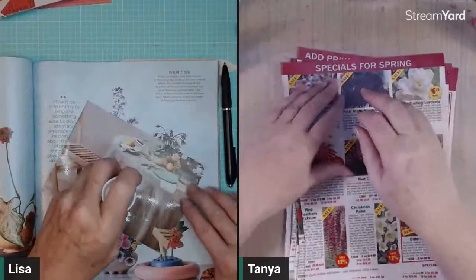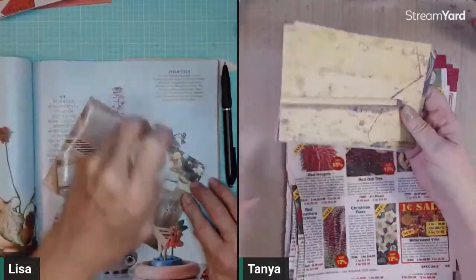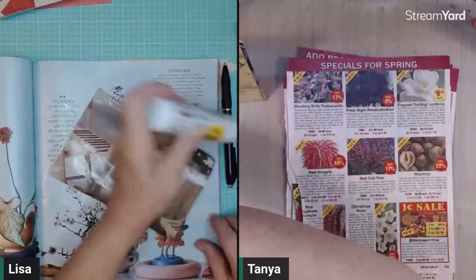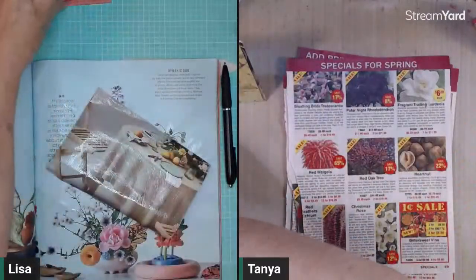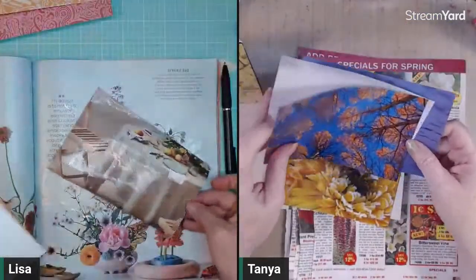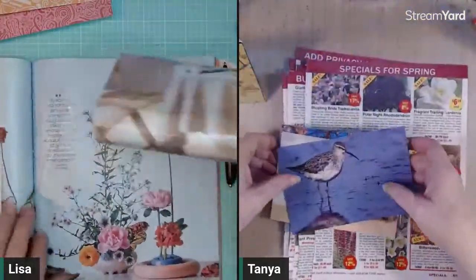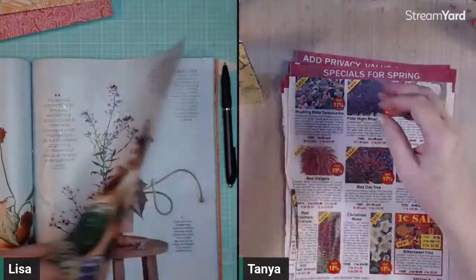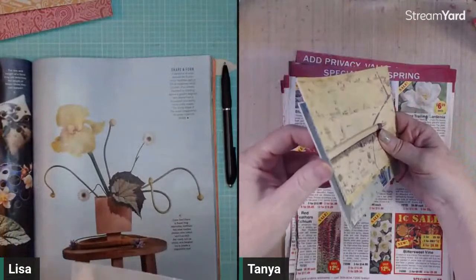Right this minute, do I have enough of these? I don't know. How many did I glue already? 1, 2, 3, 4, 5. So I've glued 5. That means I have probably 7 more.